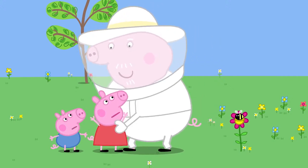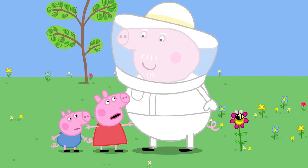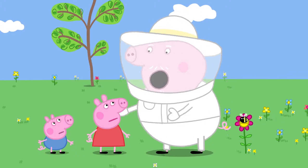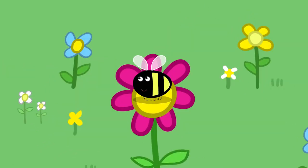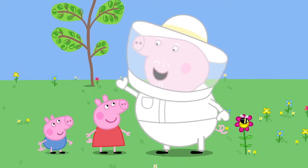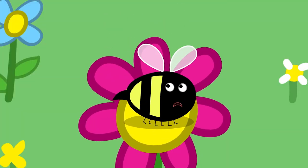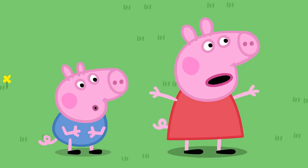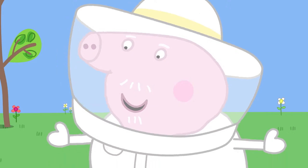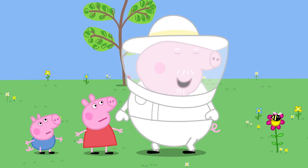Careful, Peppa. You mustn't touch the bumblebee. But why, Grandpa? It's so fuzzy and cute. Because you're very big and the bee is very small. So it might be a bit scared. And bees can sometimes sting when they're scared. They can? Yes. So you must be very gentle with them and let them have lots of space.